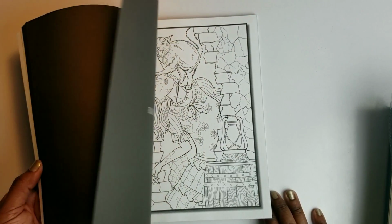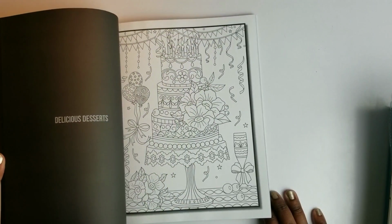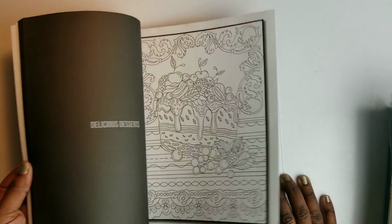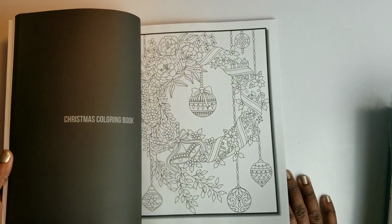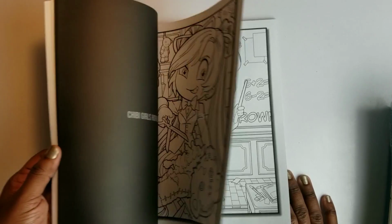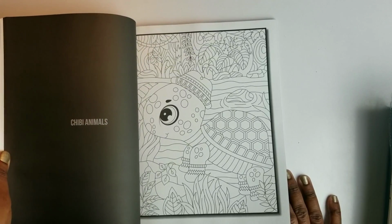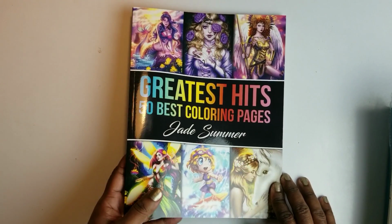And if I like, say for instance, if I like coloring the desserts, so it tells you what book it's from here, Delicious Dessert. So if I like the Delicious Dessert pages, then I might choose to buy that book. So this is a good way to see if you're gonna like coloring her stuff, and then you can get the entire book. And that's Chibi Animals. A lot of people like that. So yeah, I picked that one up.